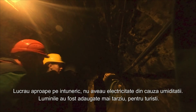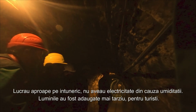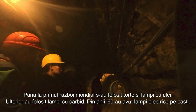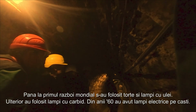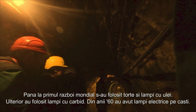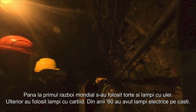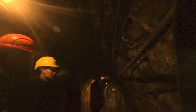They were kneeling more or less and working more or less in darkness, because here we never had electricity. As you can see here, this is just made for tourists. Otherwise, it was too wet for such electricity in our mine. So in the past, they were making light with torches and with oil lamps. This here is an example of an oil lamp. They were using oil lamps until the start of the First World War. Later they had lamps on carbide. That was a lamp working based on a chemical reaction between water and carbide. And from the 60s they had only electrical lamps on helmets. So hard work, and they worked more or less in darkness.